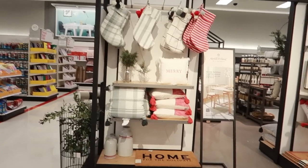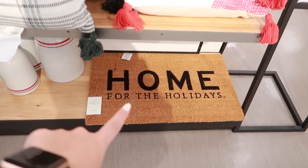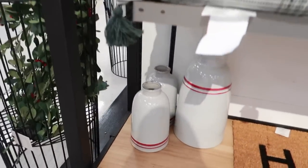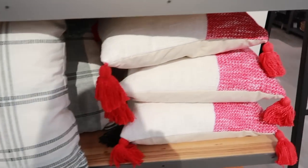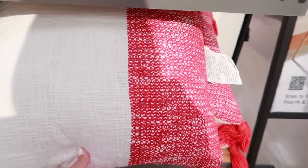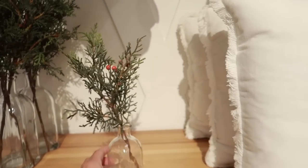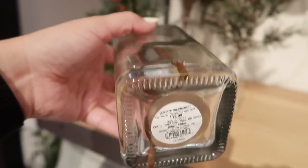But there's a lot more Magnolia Christmas stuff here. Oh, I am excited. They have different mats and stuff. These are absolutely adorable. Three different sizes, different pillows. Really cute and simple. Obsessed. That's a good deal for $4.99. And then the big ones are $12.99.